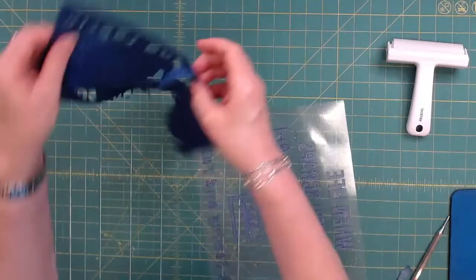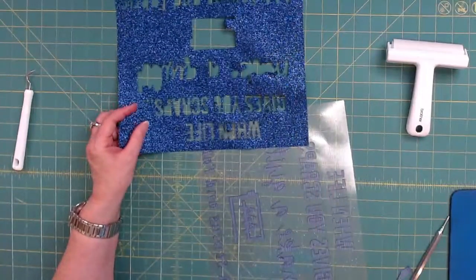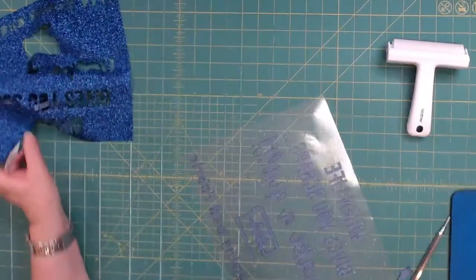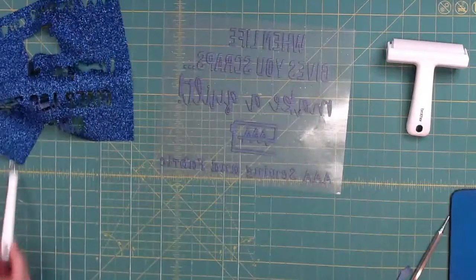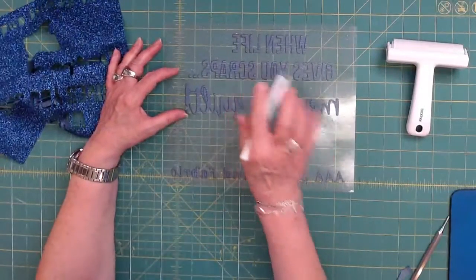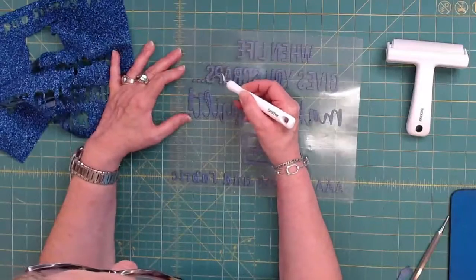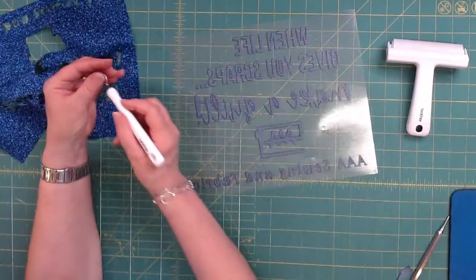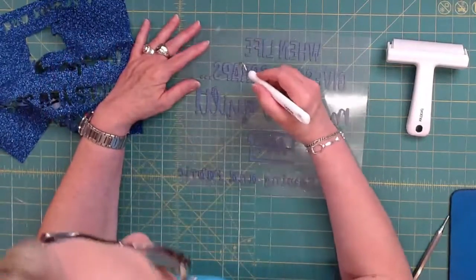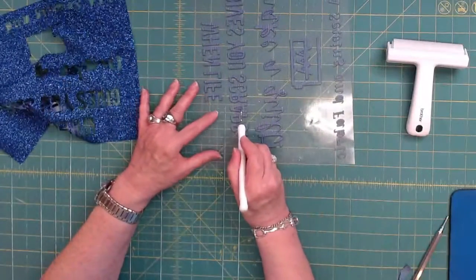I'll save some of this vinyl. See, isn't that pretty? I'll save some of this and show you what you can do with some scraps. All right, so now we have the insides of our letters. Right here, this is completely weeded. I have the inside of my P here, so I could just take this pick tool and grab it. And inside of the A, if I go this way, you can see it better.